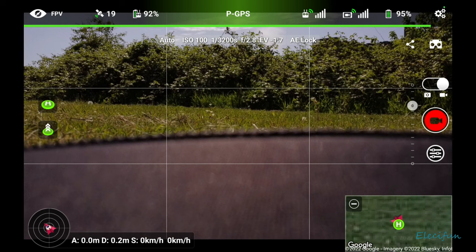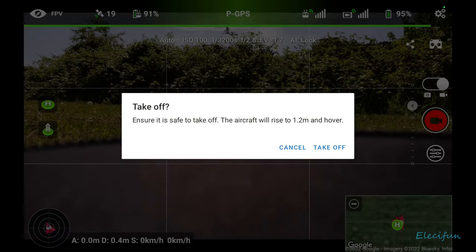I've got 19 satellites. It seems like I'm pretty much locked on to where I am. My battery says it's got 95% only. Okay. So let's get it up in the air then and take off.